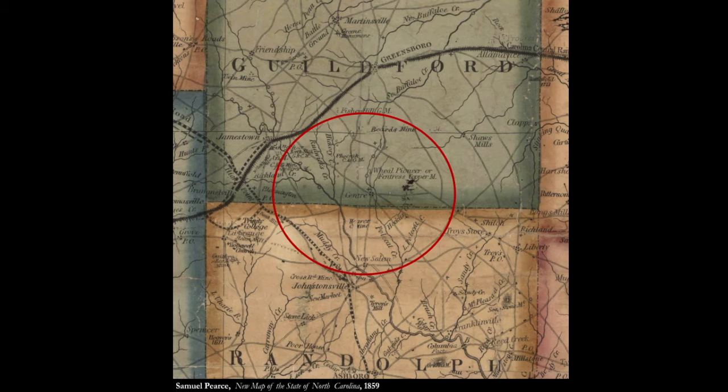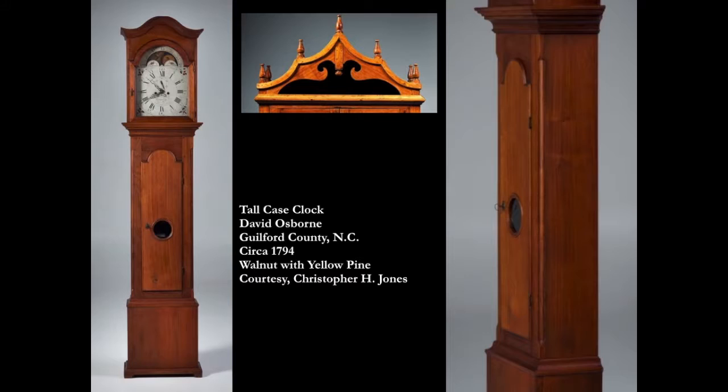I do think very recently another piece of furniture has emerged that is probably David Osborne's product, and it is this tall case clock made right around 1794. I think we can actually date it very specifically. It's walnut with yellow pine. I'm grateful to Chris Jones for sharing this photograph.